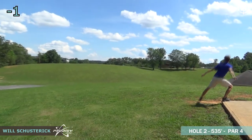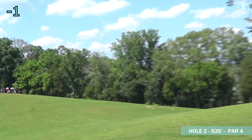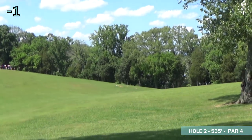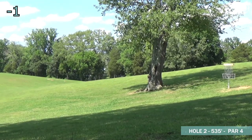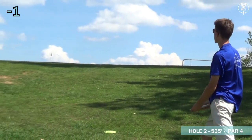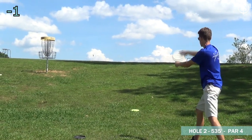Schusterick has a huge arm, as everybody knows. Immediately out of his hand, he said that this was so close to being absolutely perfect. And he dropped. That's a really good shot. But it's unfortunate after an eagle look on such a long hole.